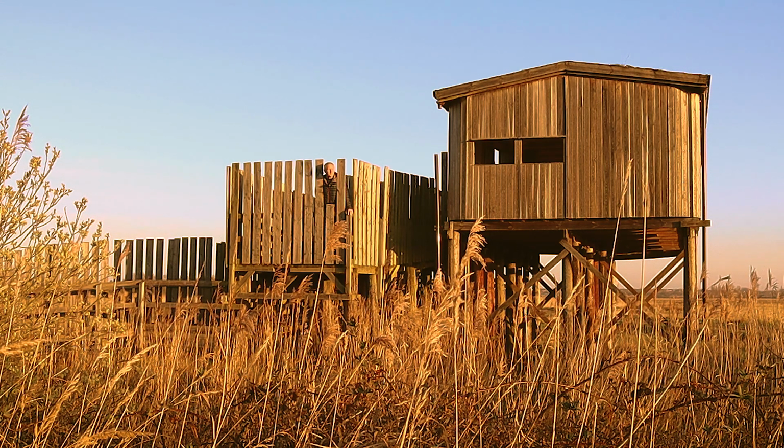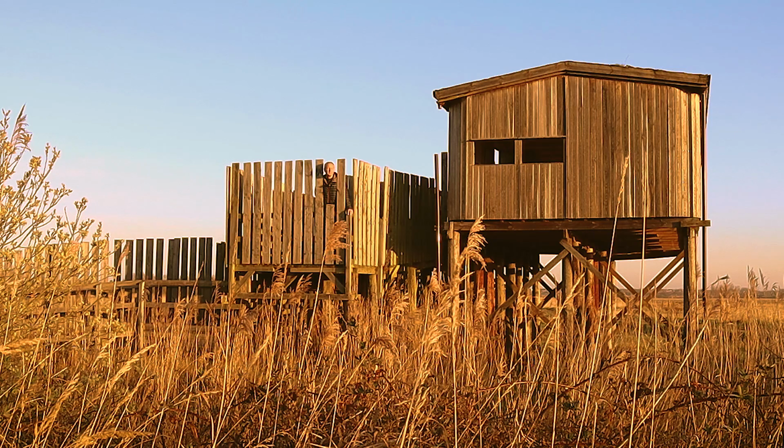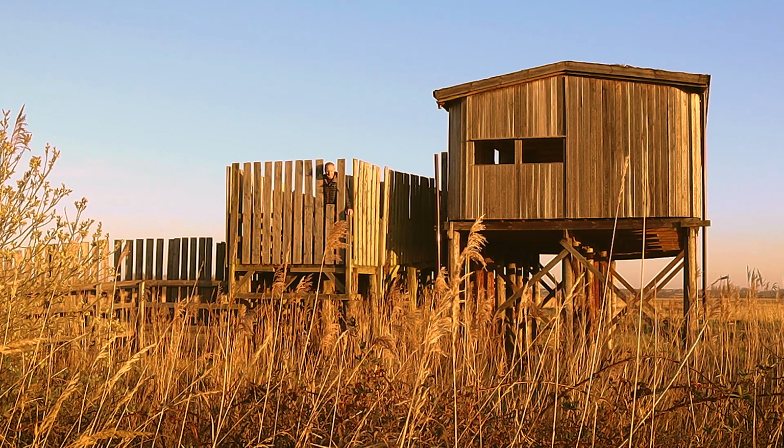Whittlesea Mere was obviously a place where you could earn a living in those days as well. The bulrushes and the reeds were harvested. Fishing, obviously, because it was a lowland freshwater lake full of pike and eel and roach, so you could earn a living fishing. And wildfowling was a job, I guess, that certain people had.